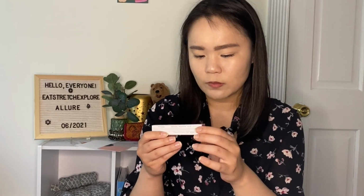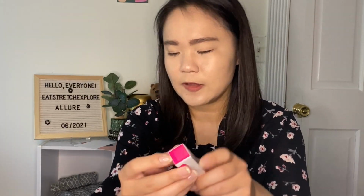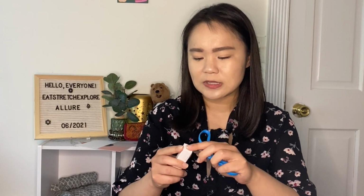This is made in Korea, and this is the I'm Doing Good, and it looks like the shade is kind of like a magenta color, but since it is a tint, it will be more sheer. I hope that makes sense. So I'm actually quite excited to try this because I really do like Korean tints more than the Western or American brand tints, just because they tend to be a little bit more hydrating without being sticky, in my experience at least. So I'm very excited to try this out.